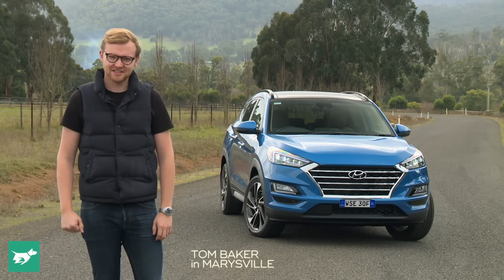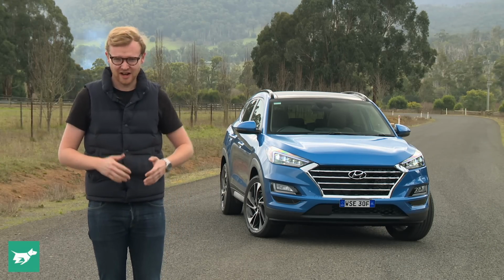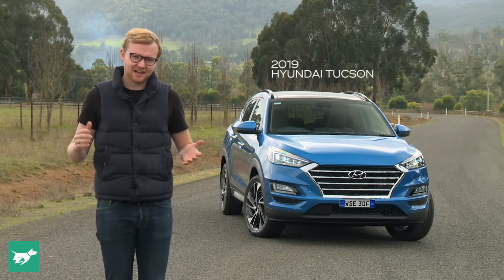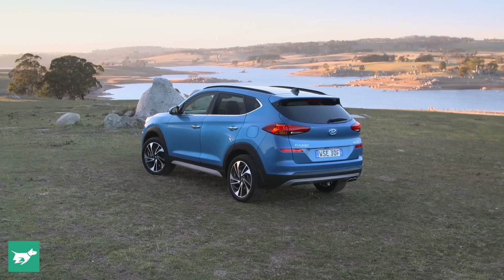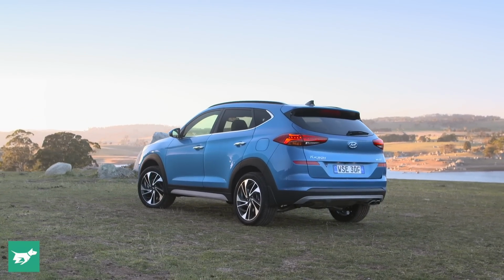I'm Tom Baker, this is Chasing Cars, and today we're down in the Victorian High Country to drive the updated 2019 Hyundai Tucson. The Tucson is actually one of our favourite vehicles in the medium SUV segment because it looks really good, it drives really well, it's affordable, it's a good all-round family vehicle.